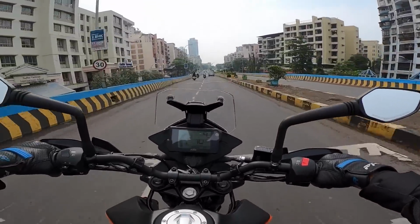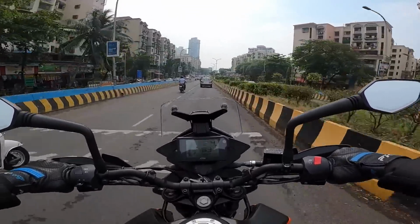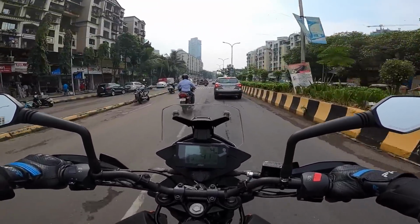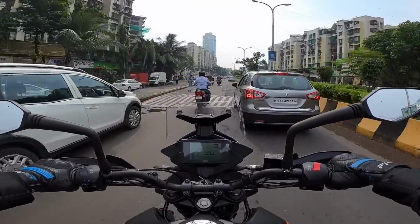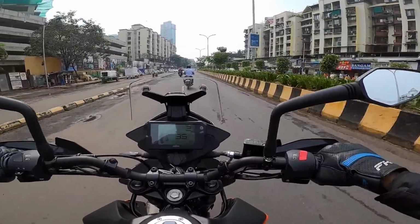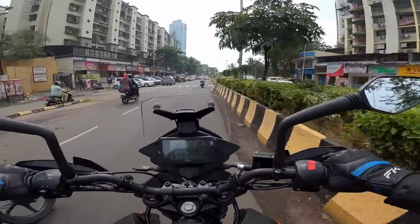This instrument cluster is also not very impressive for me. Now it gets a trellis frame, it's got WP suspension as well, okay, WP Apex suspension, so some good bits, some bad bits. Actually the cost cutting which they've done now to arrive at a lower price, that's kind of irking me out. See, knocking because of the tall gearing, need to downshift. A lot of vibes can be felt.